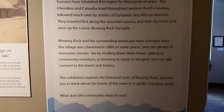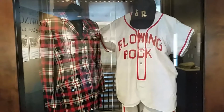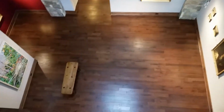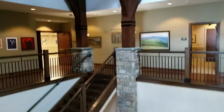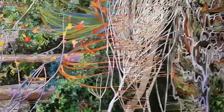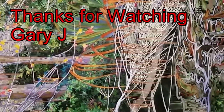You could freeze that. Like a baseball team. Blowing Rock. Ball and glove. In the second floor. Look down. Really a beautiful museum. A lot of work went into it. I really like this, all the colors. Elizabeth Bradford, acrylics on canvas, 2015. Really pretty color.